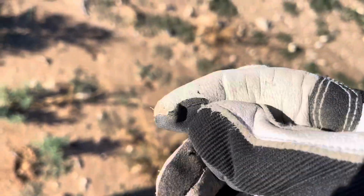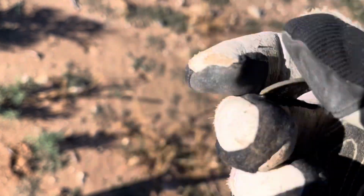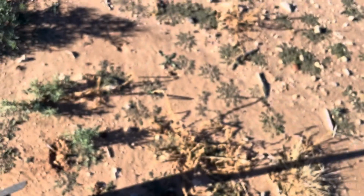Our third wheat penny. I will not get a date off of that one, I'm pretty sure. It's really kind of roached on the front, but it's definitely a wheat. All right, let's find that silver.